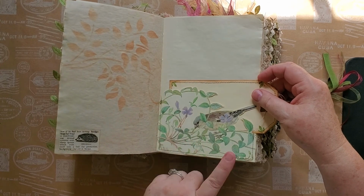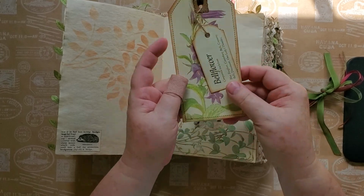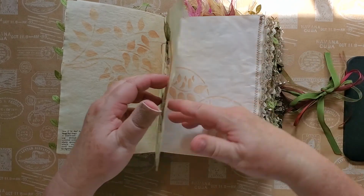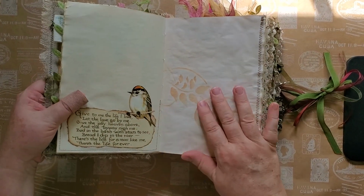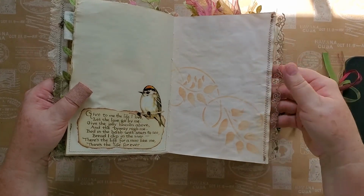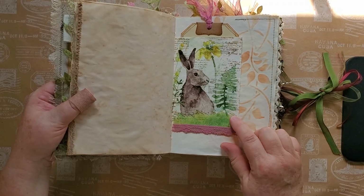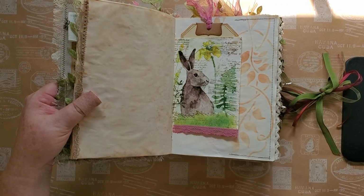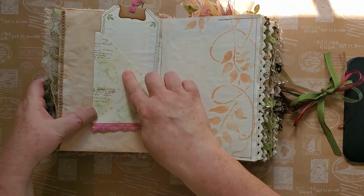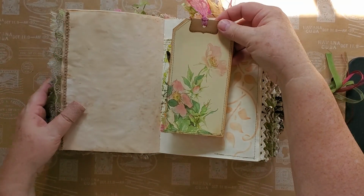Just fussy cut out of the Edith Holden page as a pocket. And then this is a tag attached to a tag. I'm going to be afraid to write in it, but I will write in it. It may take me a while because I want to enjoy how beautiful it is. Some stenciling here and old lace. Beautiful. Look at him. Isn't he gorgeous? I think this is more decoupage from that napkin. And then it's actually an envelope that looks like she's echo dyed it. And then there's the card in it, or the tag rather.